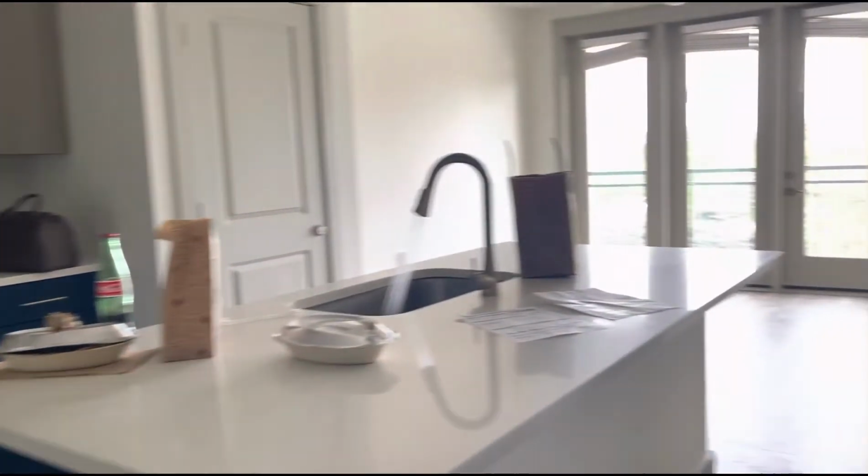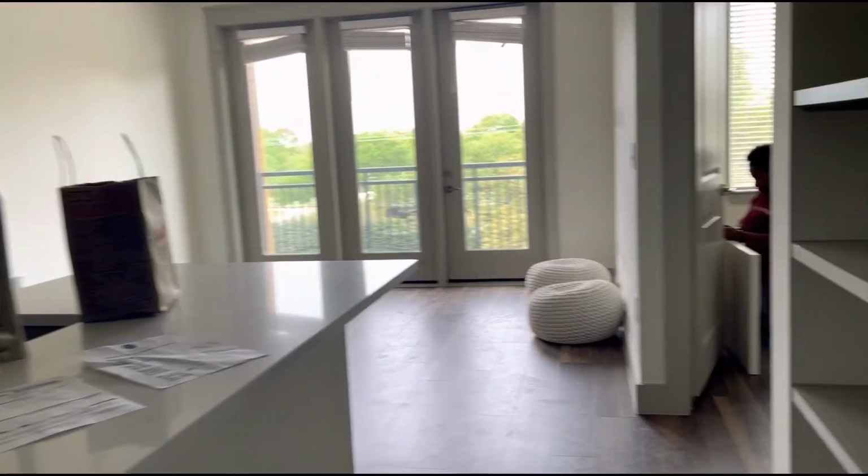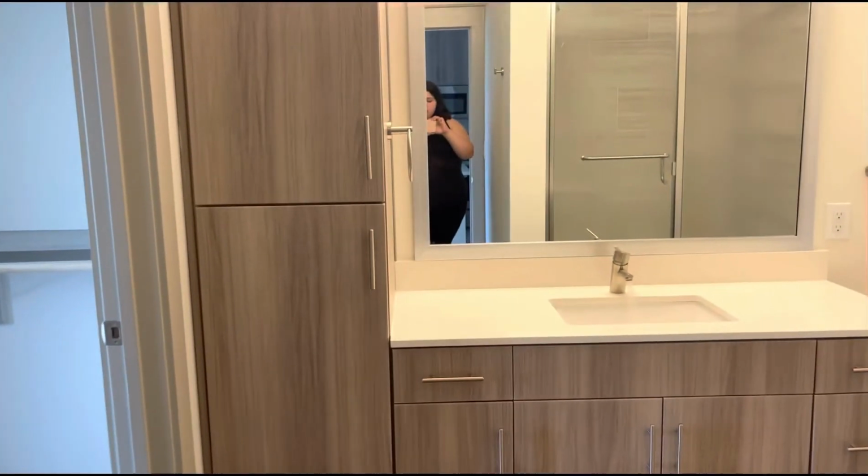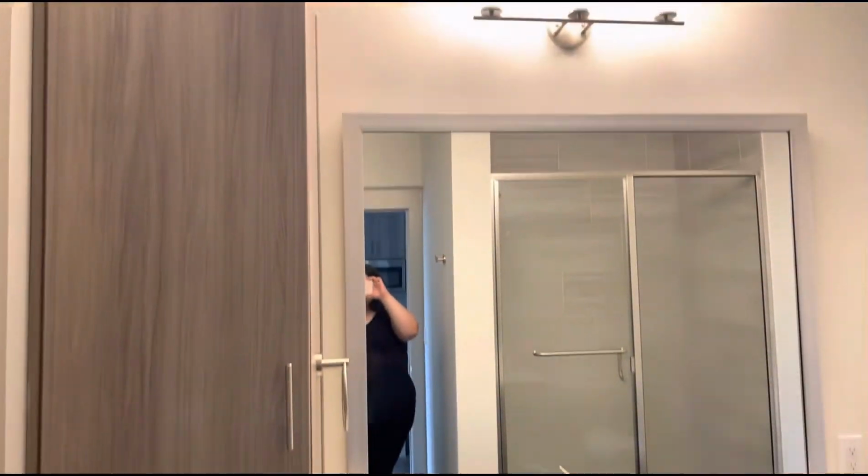Now moving to the restroom. It is pretty big as well. I mean, it is big enough for my sister. The apartment does not have carpet, so that is one thing I love because of the carpet stains.